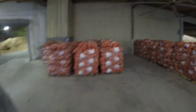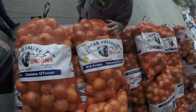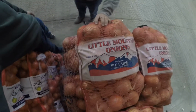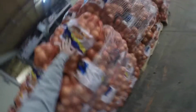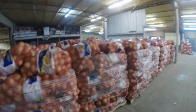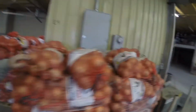So on our operation, we have 4 labels. Actually 3, sorry. We have the Bear Valley Onion Supreme. And then we have Little Mountain Onion. I believe these are colossal size. And we have the Golden Spike label, and we put our jumbos in them. And then for our whites and our reds, we use Bear Valley and Golden Spike for those two.